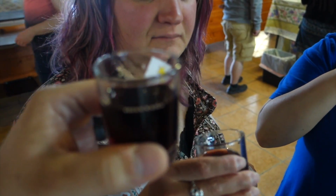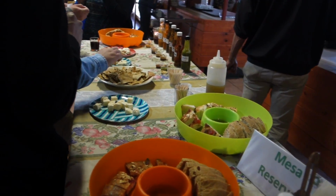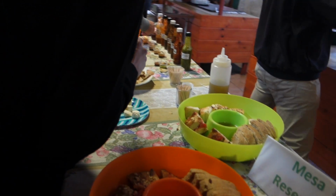So we're having the first wine here. Sherri, you've already tried it. How is it? It's really good. Sweet? Very like berries. You'll see here we're also sampling a bunch of breads, cheeses, and hot sauces that they make right here.